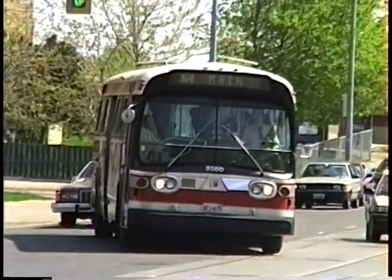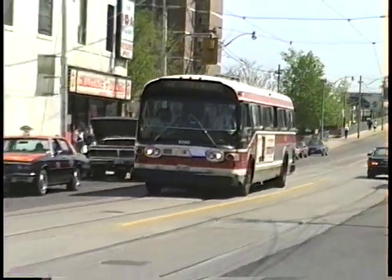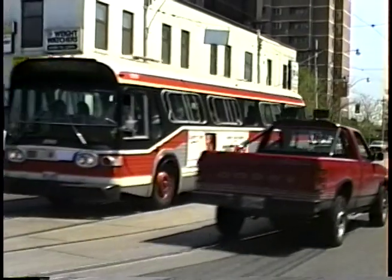8560 crosses Danforth on its way to Main Station. You'll notice the area beside the front route sign is painted black. Other models were painted white.